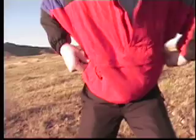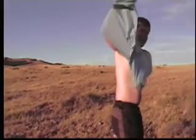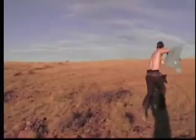Alright, now I'm going to open the flaps on these jackets and I'll catch some wind. Now, if you don't have big flaps, all you do is take the jacket off like that and then lay it on the ground, take the shirt off, and then hold it up to the wind as you run.